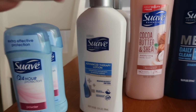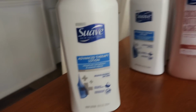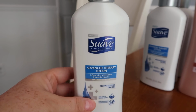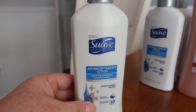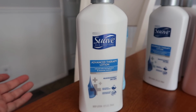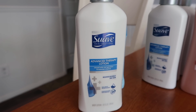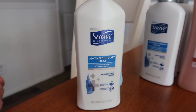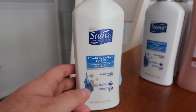And then we have the Suave lotions. Very excited about this deal. They are $1.72. We have a $1 coupon from a recent insert from the 28th. I paid 72 cents, and then Ibotta is giving back a $1 rebate, making it free, plus a 28-cent money maker.